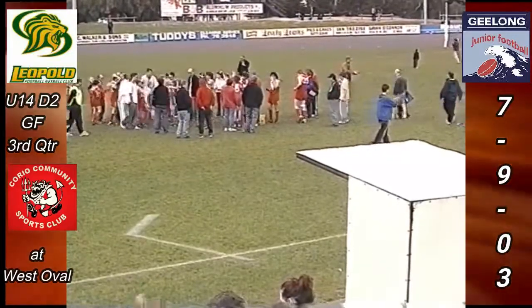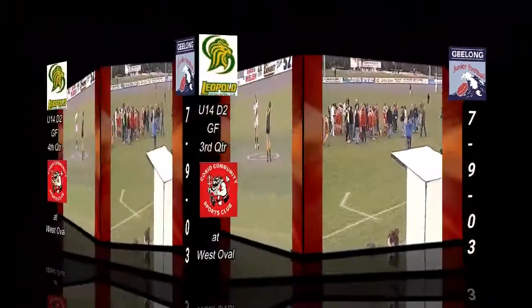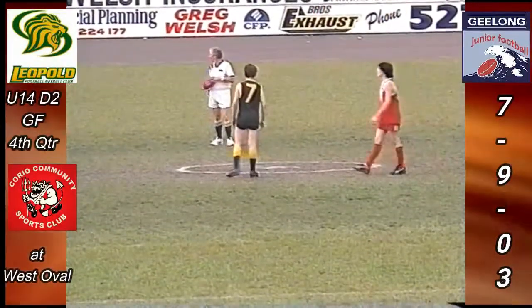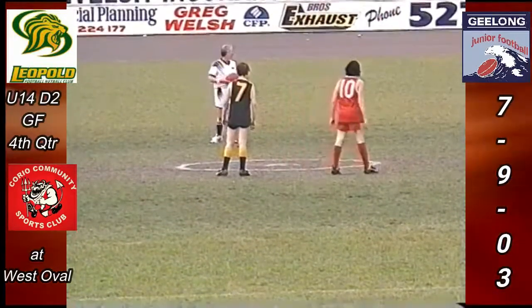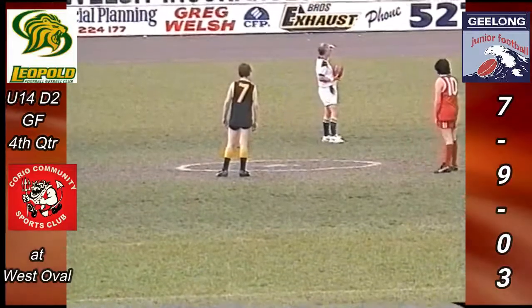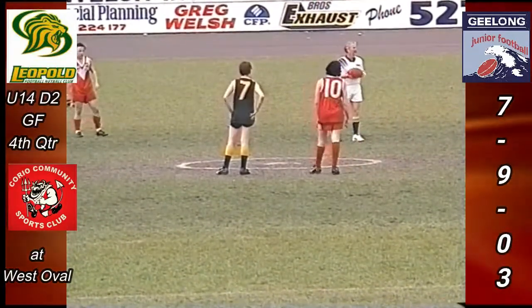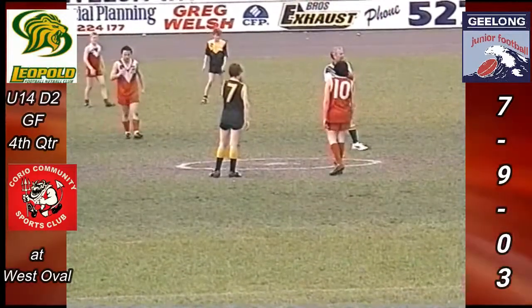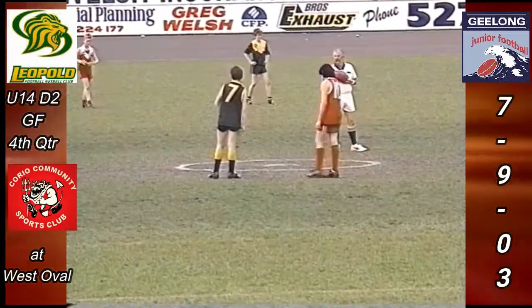Yep, and if it continues like that, you'd think Corio could run over the top of the lines. Quite possible. Well, we'll see. Welcome back here to the West Oval for the final quarter of the Under 14 Division 2 Grand Final, the Buckley's Cup, where Leopold are only up by 6 points over Corio, 3-9-27 to 3-3-21. Corio had a good third quarter, and they'll be looking to do the same thing in this last quarter. It's going to be an interesting final term for the season for these two teams.